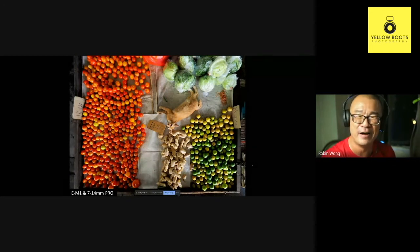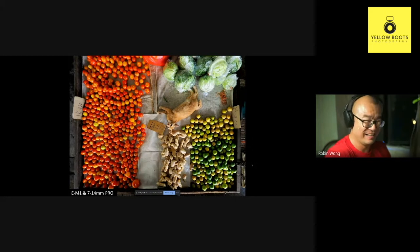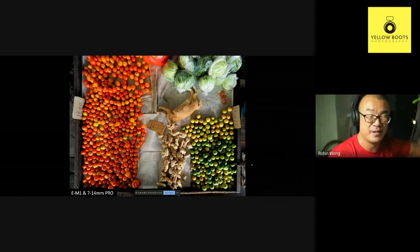Like, I can understand why they're demolishing the market. Hygiene is a problem. You see the cat lying there with all the food that they're trying to sell, right? That's a very big problem already. But it makes a nice photo, and I like that. This one is an ultra wide angle lens, so I didn't stand on top of it.